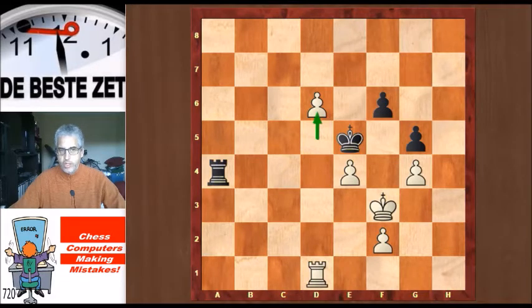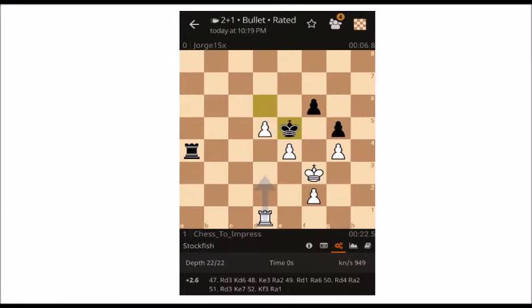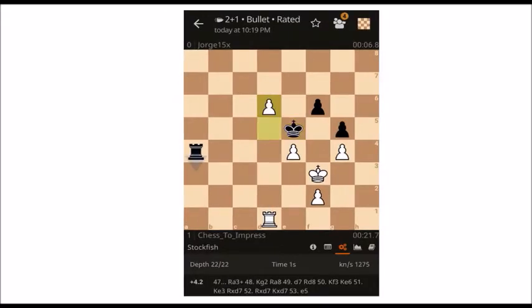Let me show you the screenshots. Here we have the screenshot from Lichess with the engine pointing out that rook d3 is the best move, and you can see at the bottom it has an evaluation of plus 2.6. But then I put d5, d6 on the board anyway, and suddenly the evaluation jumps from 2.6 to 4.2. So the engine changes its mind. It says that d6 is the better move after all, while half a move earlier it said that rook d3 was the best move. What happened here? Did the computer make a mistake?